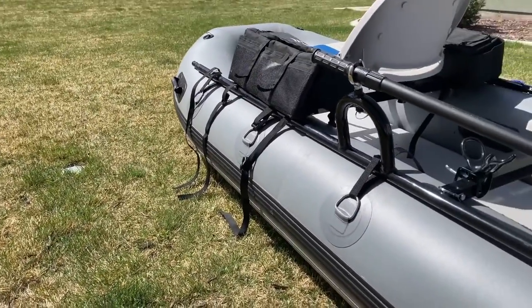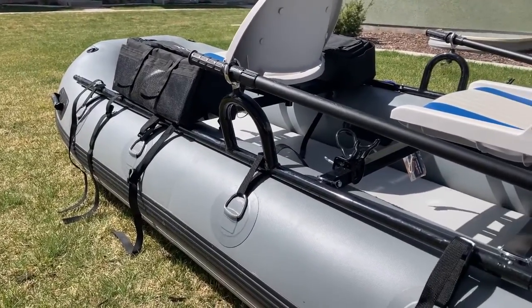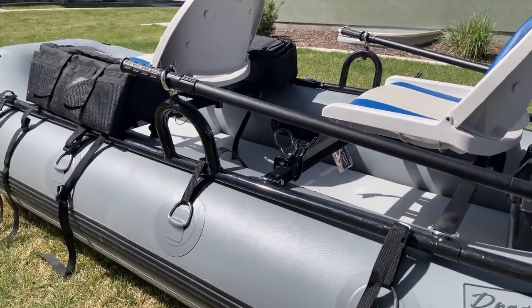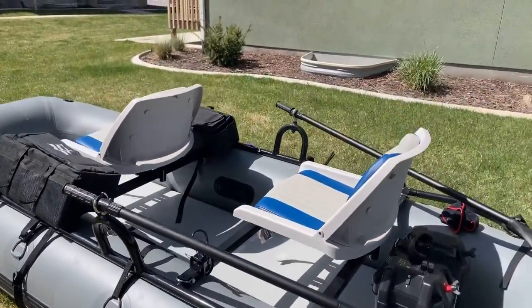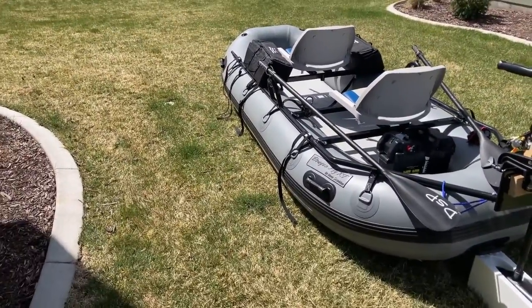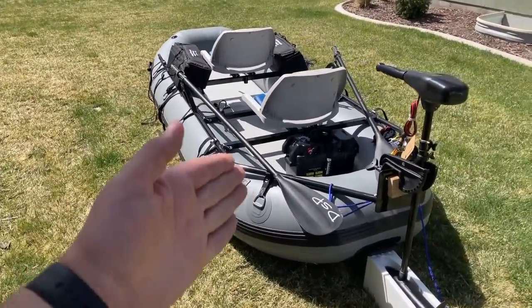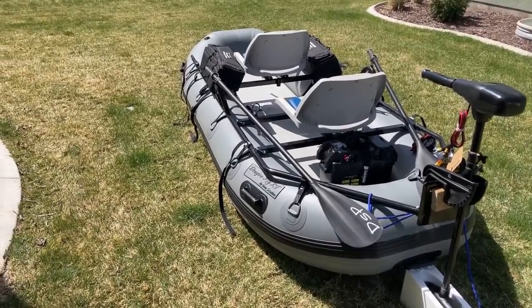So strapping this to my car roof with, I would say, above average winds was no issue for me at all. However, if you guys want to deflate this and reinflate it at your location, it comes with a nice foot pump, and I actually timed it on multiple occasions, and it takes me 7 minutes to inflate this. So pretty minimal if you're gonna take it down and reinflate it.